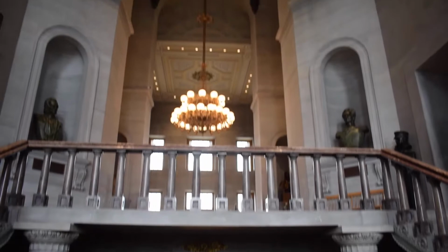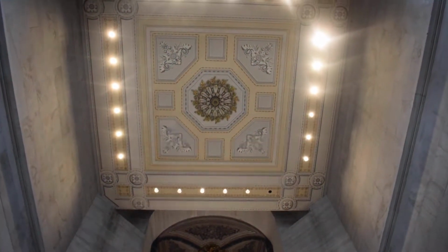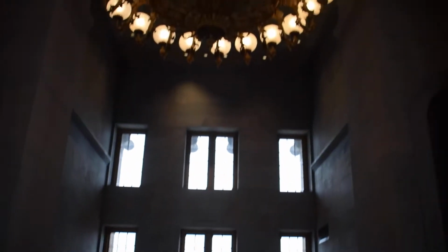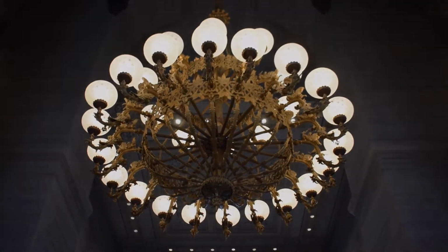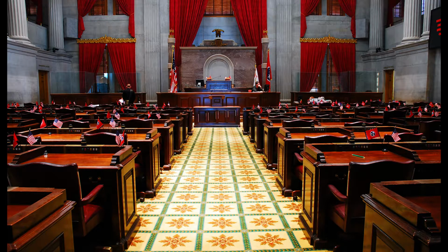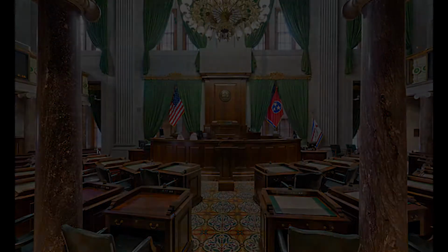The light you see above you is one of the two original gasoliers to the Capitol. It was converted to electricity in 1895. Nothing to worry about, it is inspected regularly. The Tennessee General Assembly is made up of two chambers, the House of Representatives and the Senate. Our first stop is the House floor. You never know who you may run into.